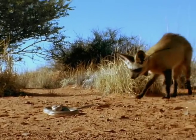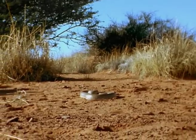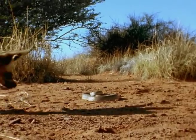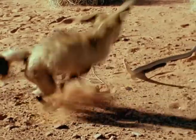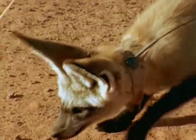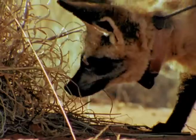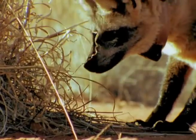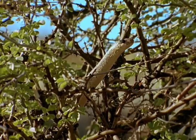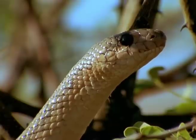Now Fanta herself checks if there are any options in this matter. Bat-eared foxes do eat reptiles on occasion, but this fellow is too big and too aggressive. The fact that this mole snake isn't poisonous had no influence on the outcome.